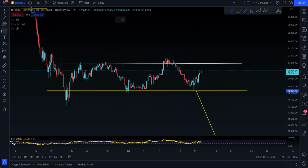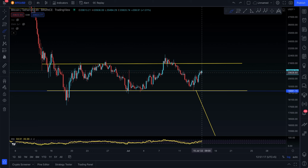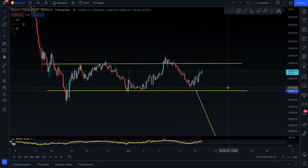Because you could be potentially putting in a triple bottom. Okay, so one bottom, second bottom, and the third bottom right there, which is actually a bullish pattern. So if this plays out, if it's a bullish pattern coming into play, then the scenario remains: break the neckline and go to $24,000. Simple. If you do that, it's an amazing trade. If you don't dump in the weekend, which starts from tomorrow, that's really amazing.